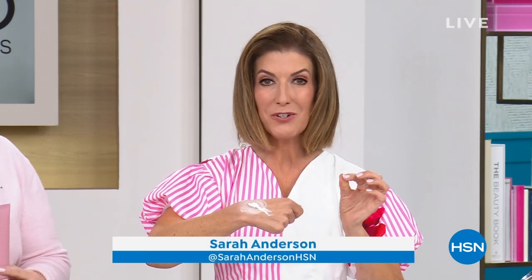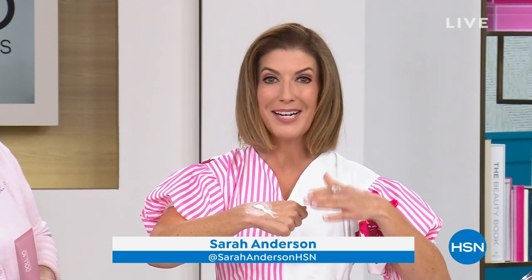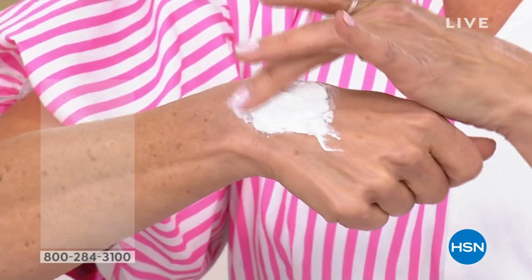Got a little intro to this fabulous cleanser, but here's the cool thing. It's not just a cleanser. It's also exfoliating. It's also brightening. It's also hydrating, moisturizing your skin all in one. And here it is today at a really great value.